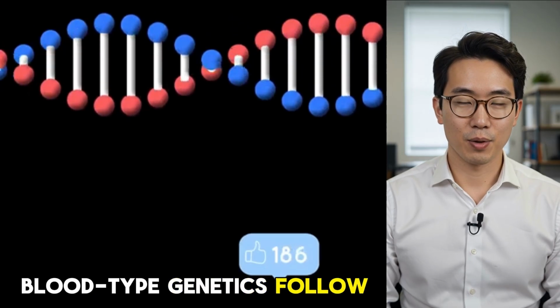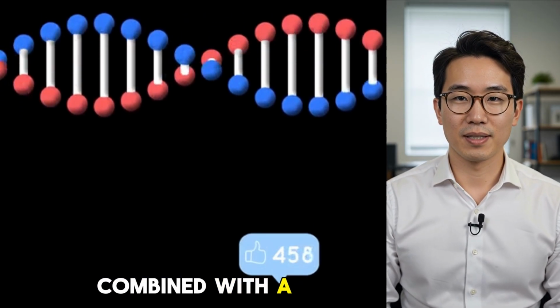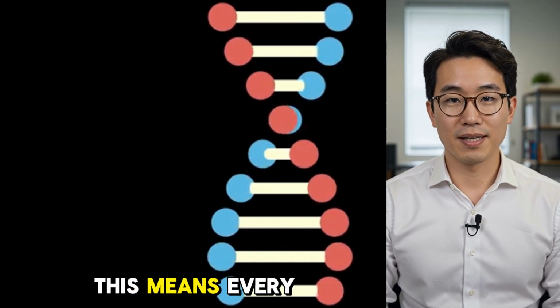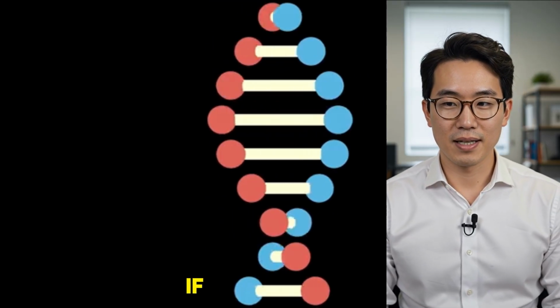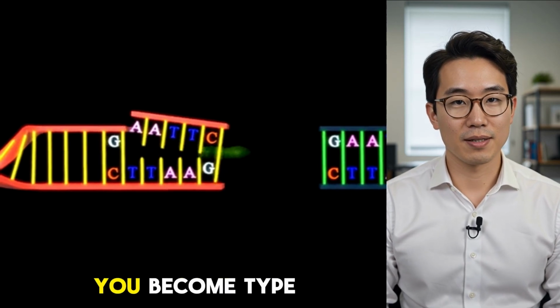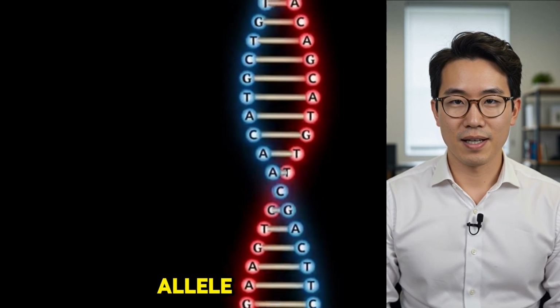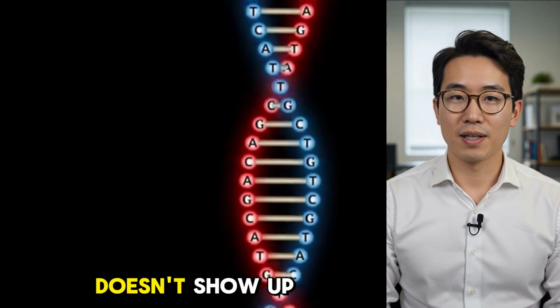Blood type genetics follow a pattern called codominant inheritance for the A and B alleles, combined with a separate dominant and recessive pattern for the O allele. This means every person inherits one ABO allele from their mother and one from their father. If you inherit an A allele from one parent and an O allele from the other, you become type A because the A allele is expressed over the O allele. However, you're still carrying that O allele in your genetic code, even though it doesn't show up in your blood type.